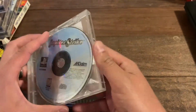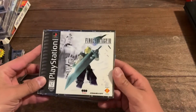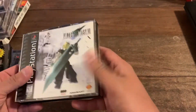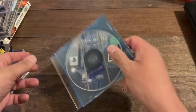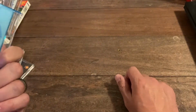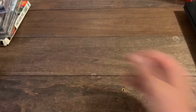Jupiter Strike, not familiar with this at all. Final Fantasy, probably one of the biggest games on the console. Never been a fan of RPGs, but everyone likes it. And then finally, Star Wars Episode 1, The Phantom Menace. Once again, it's another blockbuster game. Never played that one, but we'll see. Probably give that one a shot.